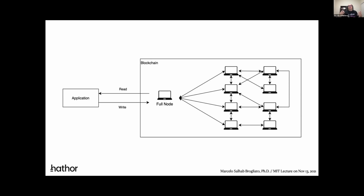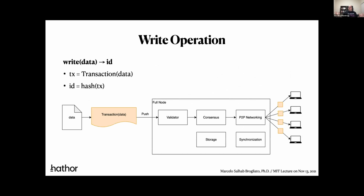So let's see how it works a little bit more when we try to write something into a blockchain. The write operation is quite simple. We have data that we'd like to write to the database, let's say to the blockchain. We send it to our full node, and it returns an ID for us, a transaction ID. What happens inside is that your data is encapsulated into a transaction, and the transaction is pushed to the network. After the transaction is pushed to your full node, it is validated in the validator. Then a consensus algorithm runs. We'll see what it is.